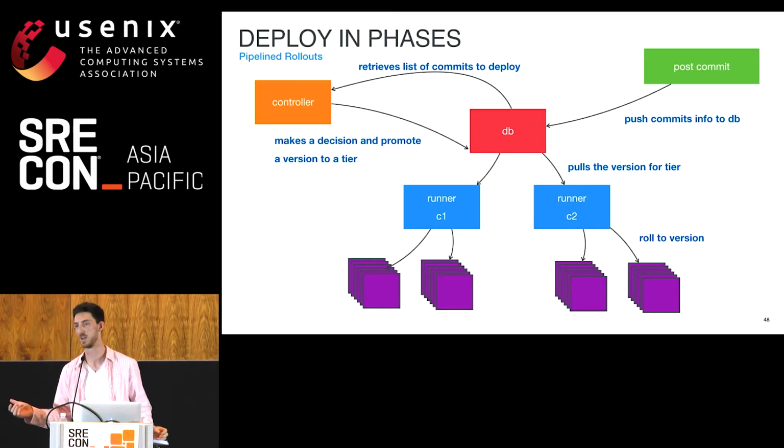So that, in combination with our USENIX zero downtime rollout, makes it so that it takes maybe around 3 to 5 minutes to roll the entire site back.